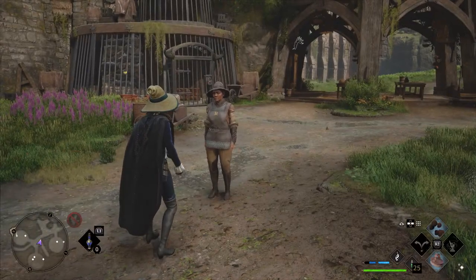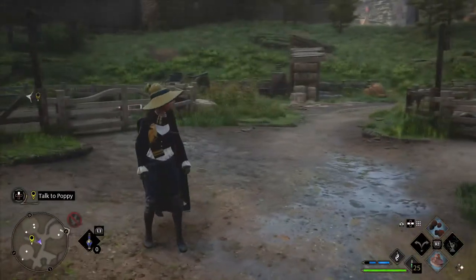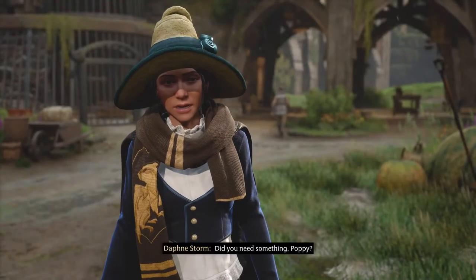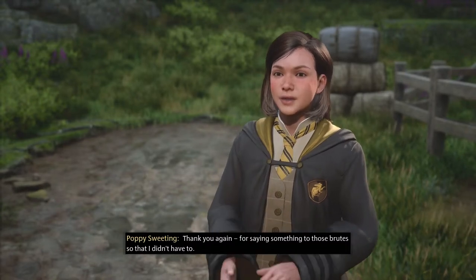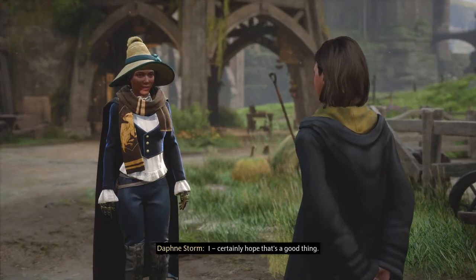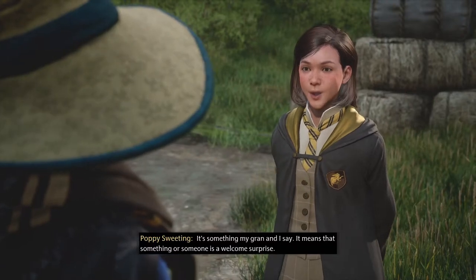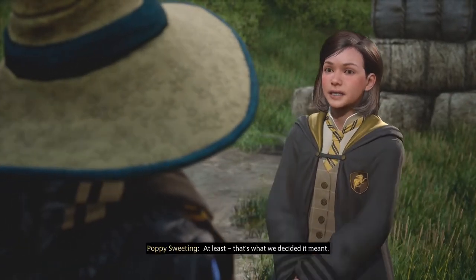Over here. Did you need something, Poppy? Thank you again for saying something to those brutes so that I didn't have to. You were an augury at noon in the desert. I certainly hope that's a good thing. It's something my gran and I... It means that something or someone is a welcome surprise. At least, that's what we decided it meant.